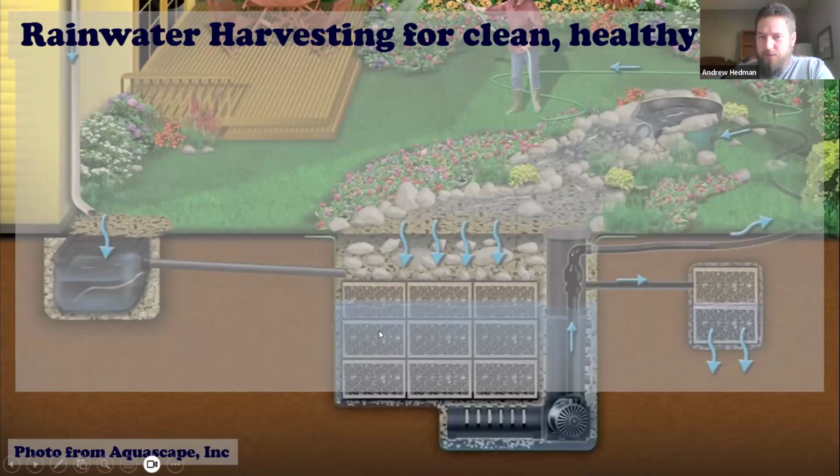It goes into the basin, and this basin can hold usually 100 gallons all the way up to a couple thousand gallons, depending on how you design it. And then the basin will usually overflow into, I've never seen this built. This is kind of an old technique. But usually what they'll do is they'll overflow down the hill, and you can plant water loving plants in that overflow area.